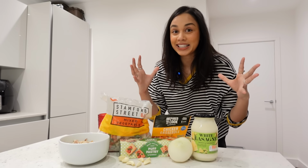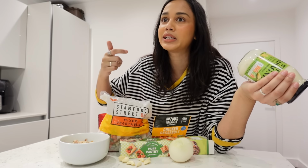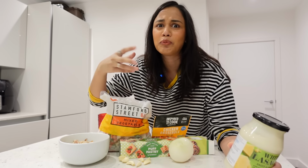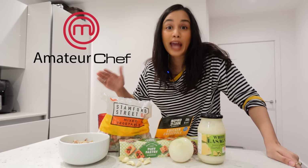I can already hear you guys screaming in the comments. But listen, girly had £5. I couldn't afford things like milk and flour, that wouldn't have been in the budget. So I basically picked up lasagna sauce because I know that has the same creamy texture. Listen, this is not MasterChef. This isn't even amateur chef. This is, I'm trying my best chef.